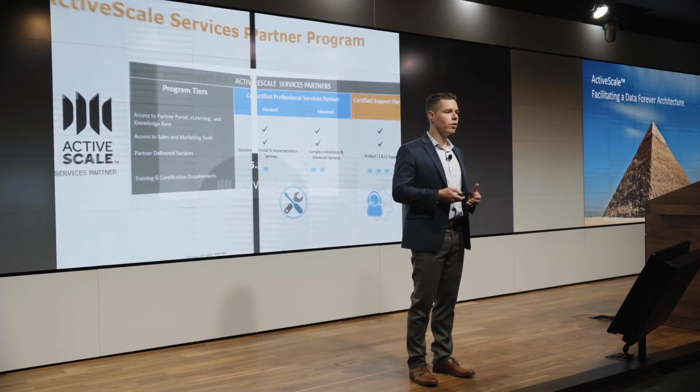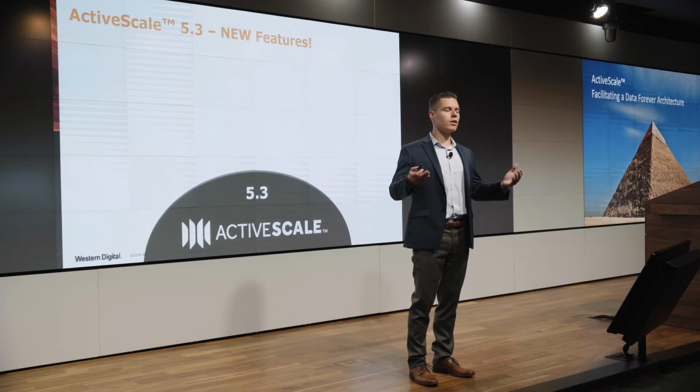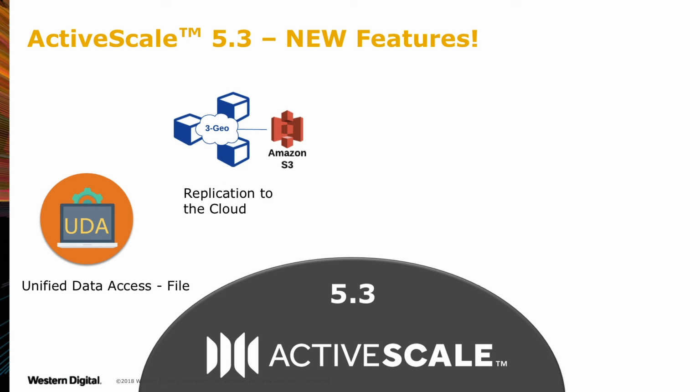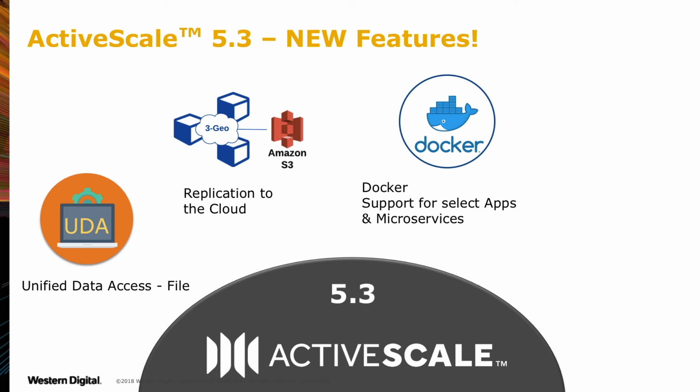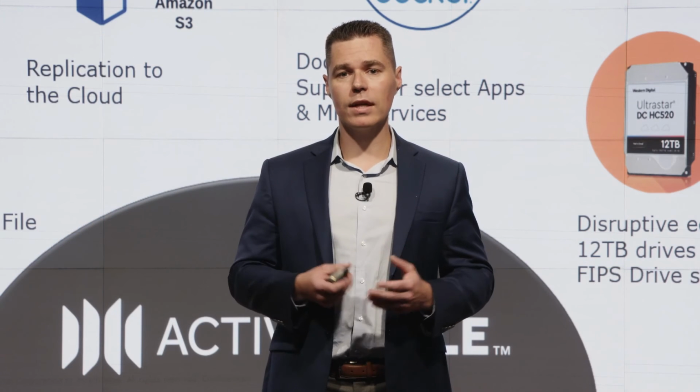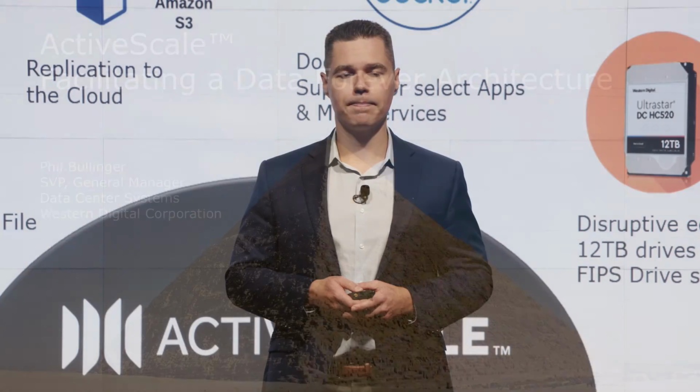Now, in summary, let's have a look at what 5.3 has to offer. We talked about the logo. We talked about the new packaging. We talked about 4 major features. One of being file interface, unified data access, brand new interface, brand new capability that will open up a lot more use cases. We talked about replication, the ability to replicate to cloud and monetize your assets through those web scale services that you have available in Amazon. We talked about the Docker container capability to bring actions closer to the storage infrastructure. And we talked about disruptive economics, how we continue to improve our efficiencies and deliver more cost efficiencies back to our customers. So with that, I'd like to hand it over to Phil for closing remarks.